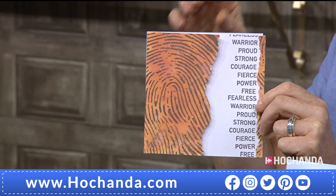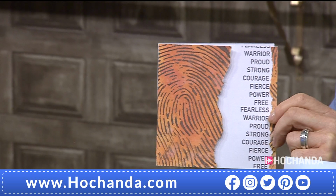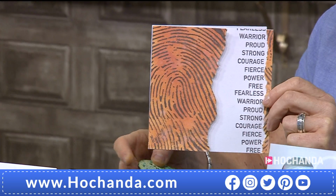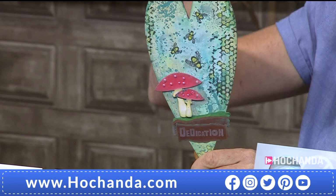It is about making backgrounds, but it's also making those focal points to your designs as well, and that's what you're getting with the set of stamps. Remember, 23 in total, using them with a bit of gesso and then on top of your MDF as well.